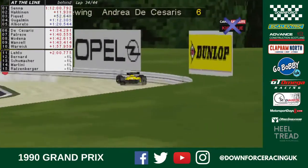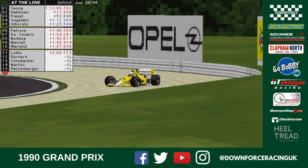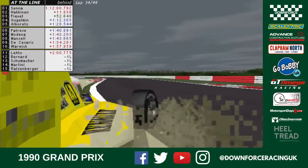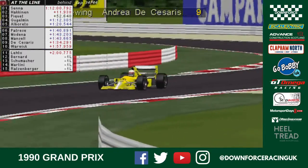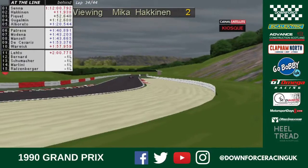And there goes De Cesaris yet again. But yet again, somehow, the car is not completely damaged. Has he kept the engine running? Yes, he has. There go the Ferraris. They are now 7th and 8th, Modena and Mansell. And there goes De Cesaris back into the race in 9th. So the Lotuses that were looking at 2nd at one point are now 9th and 10th. A big mistake from De Cesaris.